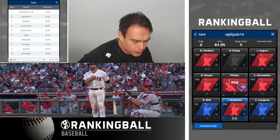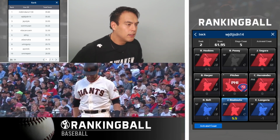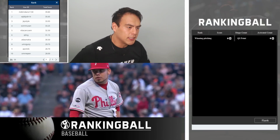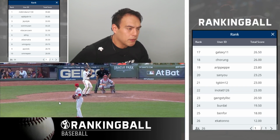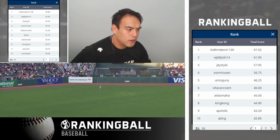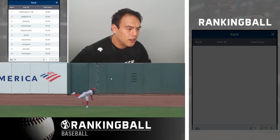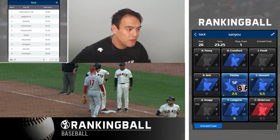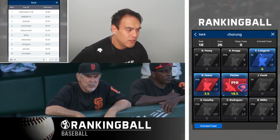Vogt is 1 for 3, .285 average, .881 on-base percentage with 6 home runs. So we can see if somebody has him, because I don't know if they do, though. I don't remember seeing his name that often. But let's actually go down to the bottom of the board and just take a look. No. Nope. It's like nobody wanted to choose him, which is sad.